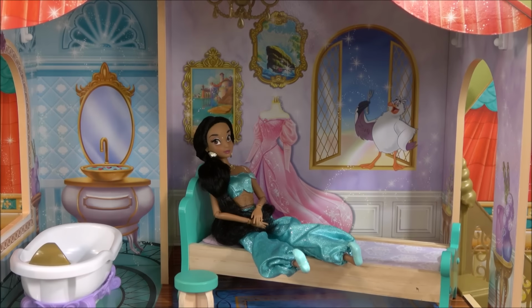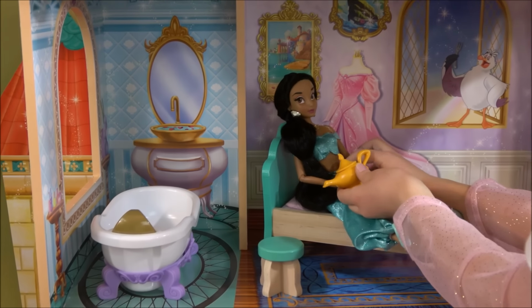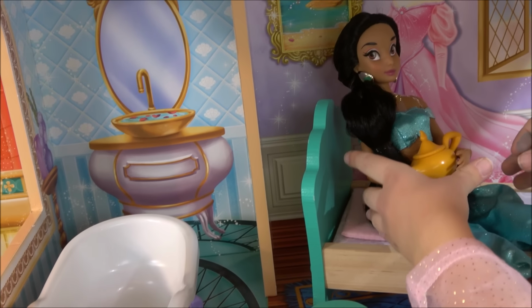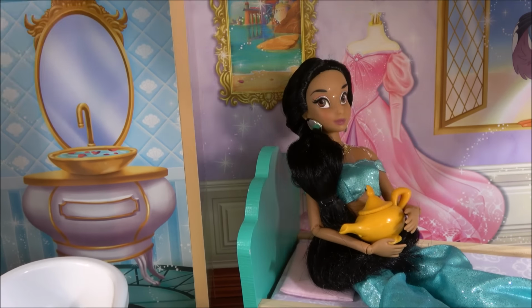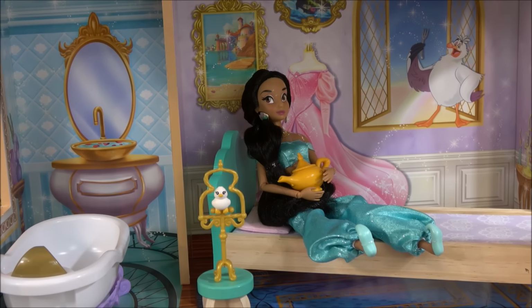I just wish that I had some birds tweeting here and a magic lamp. Here you go, Jasmine. Here's your lamp. Oh, yes, I got it. That's so cool. Let's see. I'll rub it, and maybe my bird will come. Rub, rub, rub. My bird! Yay! This is going to be the best day ever.